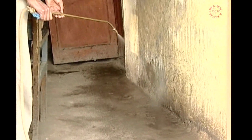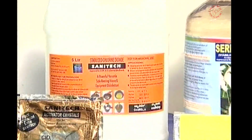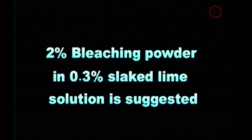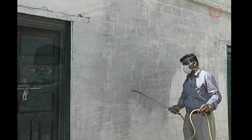The disinfectant suggested for commercial use is 2.5% chlorine dioxide, commercially available as Sanitec and Serichlor. However, for open type rearing houses, mostly available around, disinfection with 2% bleaching powder in 0.3% slaked lime solution is suggested. Disinfection of rearing house surroundings. After inside disinfection, spray the disinfectant solution on the outside walls of the rearing house also.